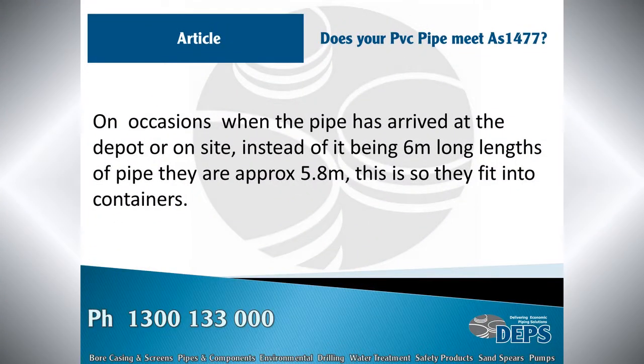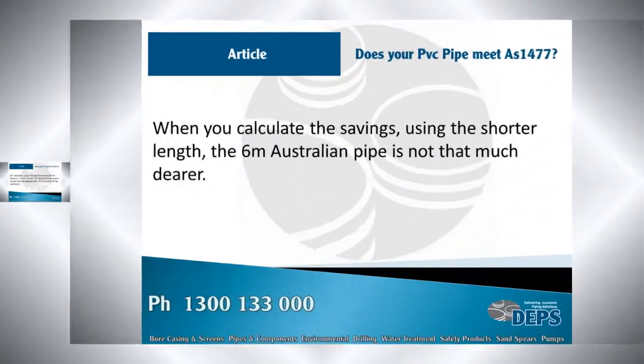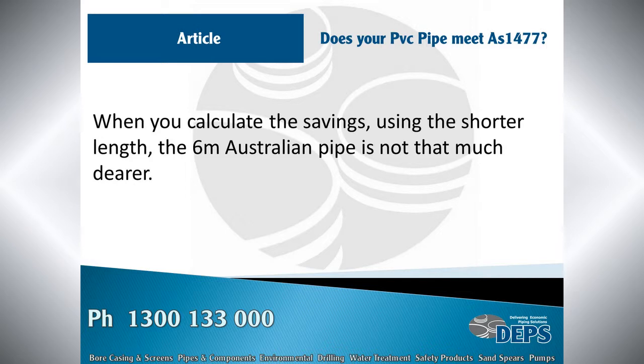On occasions when the pipe has arrived at the depot or on site, instead of it being 6-metre long lengths of pipe, they are approximately 5.8 metres. This is so they fit in the containers when coming from overseas. When you calculate the savings using the shorter lengths, the 6-metre Australian pipe is not that much dearer.